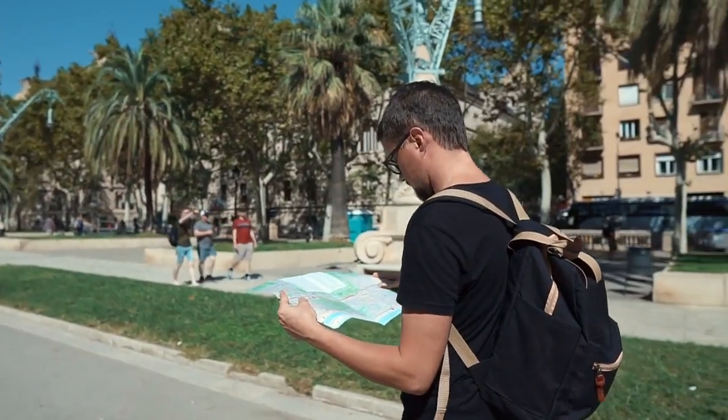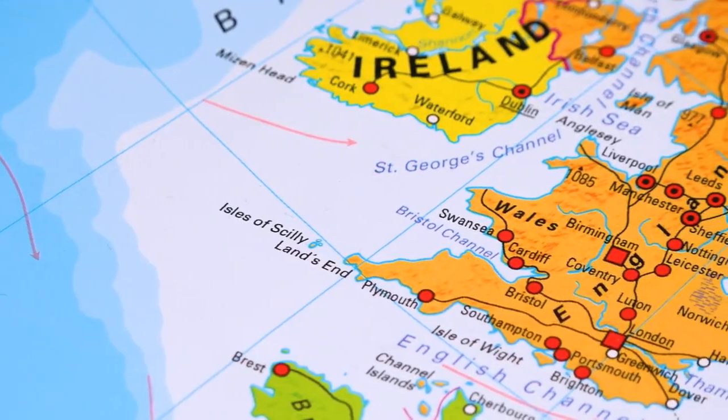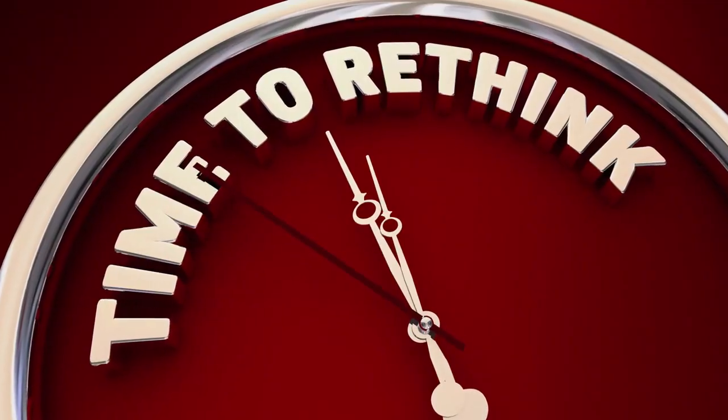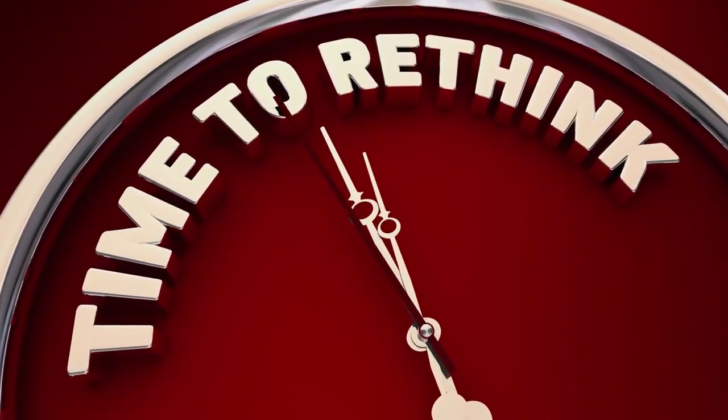Lesson: orientation on a map is a cultural choice. Europeans made north the top, partly because of early magnetic compasses. Takeaway: the way we see the world is shaped by assumptions we don't even notice.